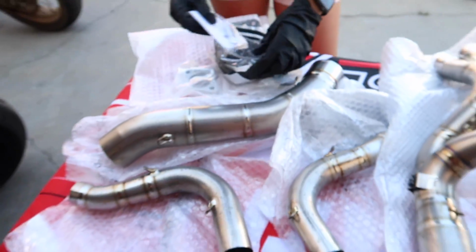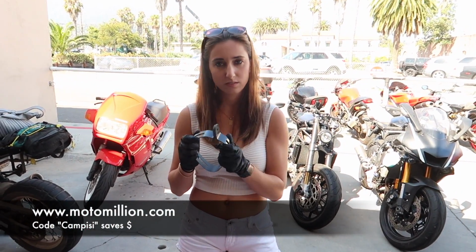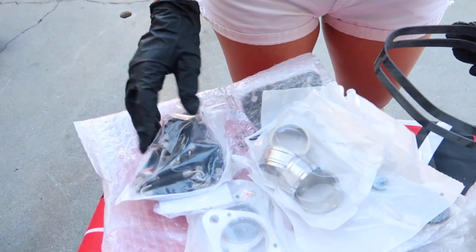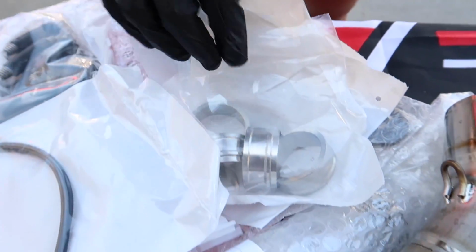And then of course we got this exhaust system through Manny at Moto Million. He's got all the best parts for all your major super bikes. I love it. Carbon fiber holder right there. Look at how many springs you have to attach to this thing. Holy God. Your nuts and bolts.